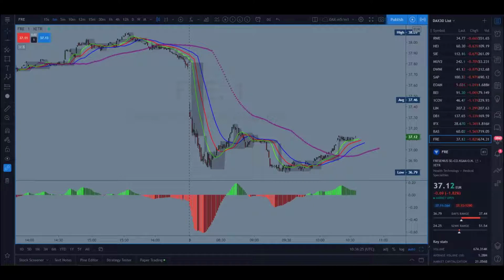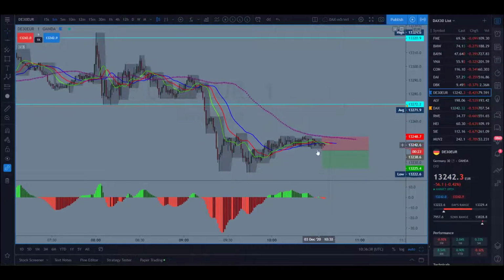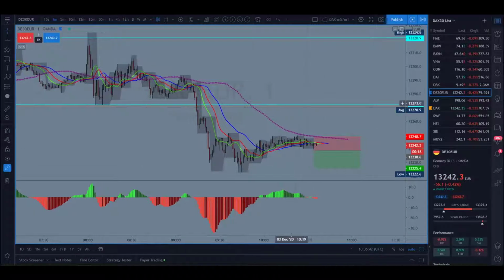So that setup is running out of time. Let's go back to that setup. So yeah, this is a setup that you want to take. This is a setup that you must have a pending order.